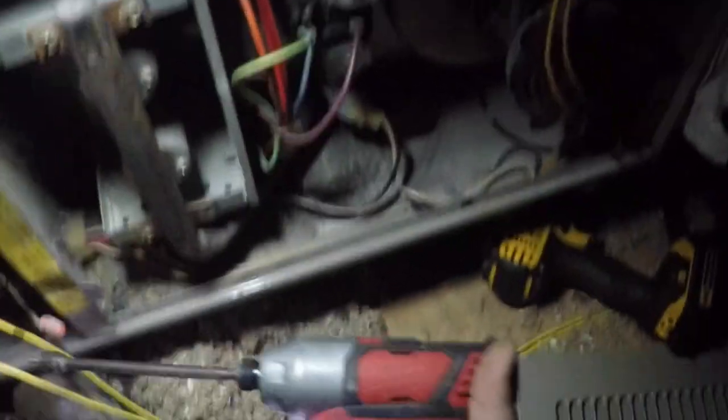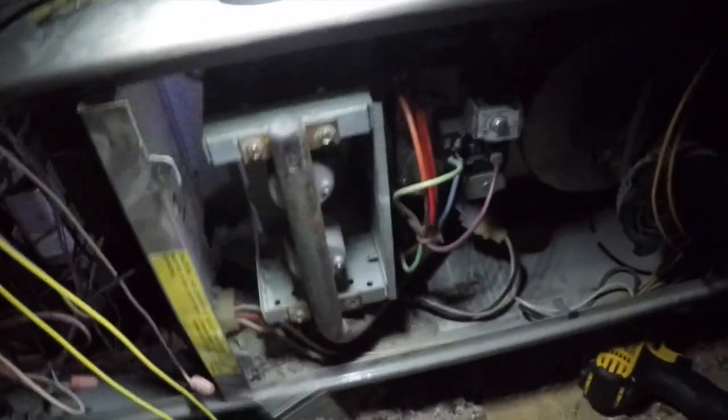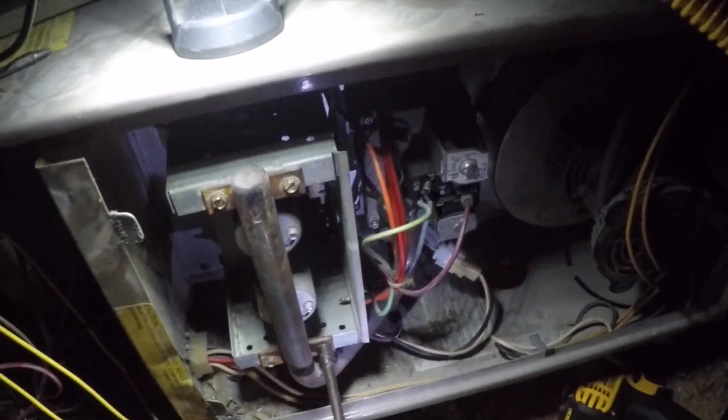So now what I'm going to do is put the other two screws back in here. Guys, I use this little Milwaukee M12 impact. A lot of guys are scared of impact drivers, but I've never had a problem. Once it tightens up and you hear that torque, you just stop. These little 12 volts aren't going to hurt anything. See, once you hear that, that's it. You're good to go, and that sucker ain't going nowhere.